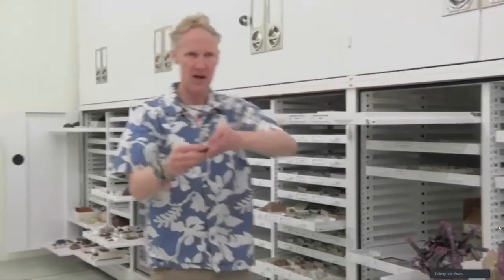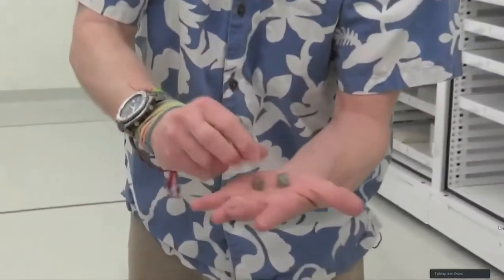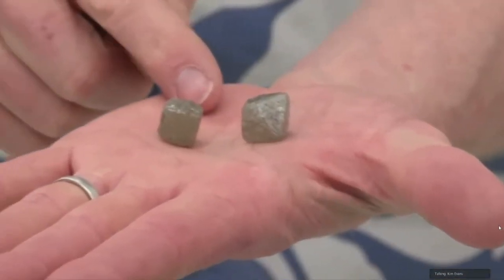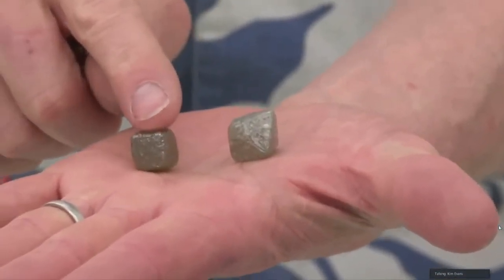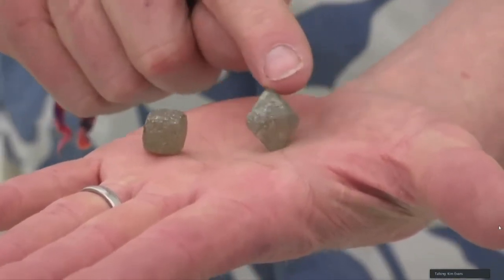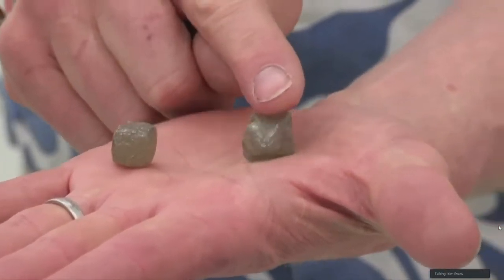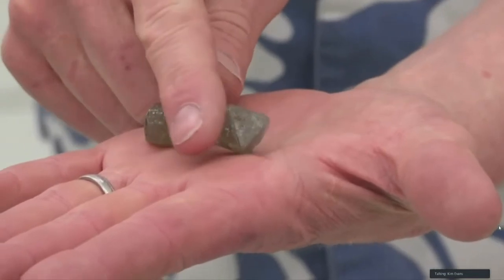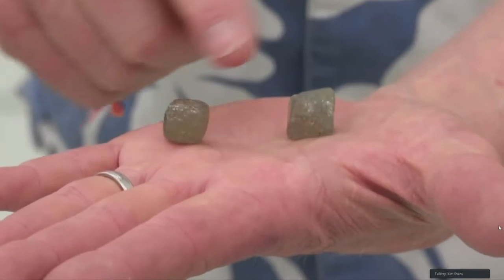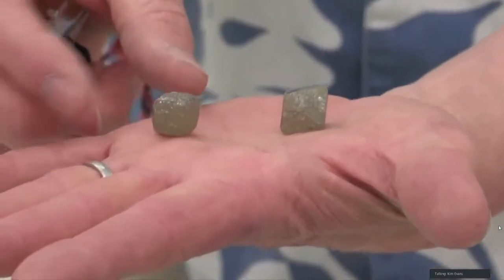So these are some diamonds from South Africa, and these look like dice. These illustrate two of the common shapes that you see in diamonds. One is a cube, and the other is basically like two pyramids glued together, called an octahedron. Octo because they're two four-sided pyramids, so there are 8 faces in total. These are naturally occurring diamonds. They have not been cut or polished. This is how they came out of the earth.